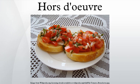Hors d'œuvre, French, literally apart from the main work or the first course, are food items served before the main courses of a meal, typically smaller than main dishes, and often meant to be eaten by hand. The French spelling is the same for singular and plural usage.